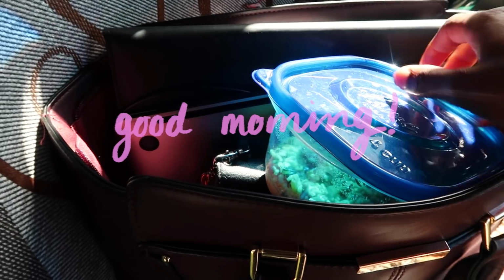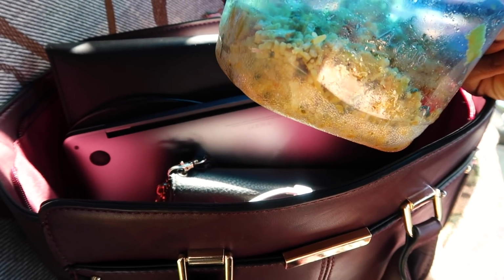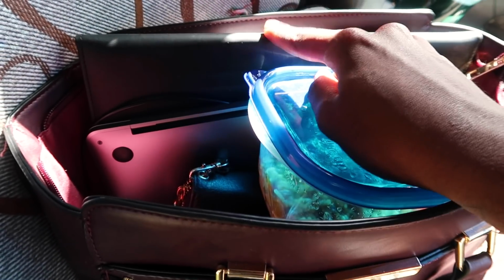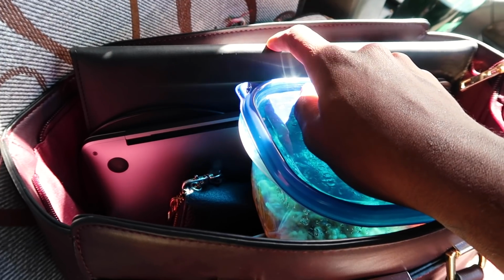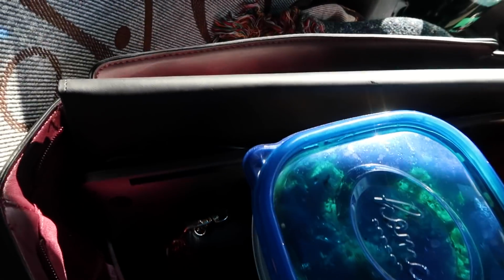Rushing into work this morning, but my mama cooked me lunch. She cooked me some fried rice yesterday. I had some for dinner, and I'm taking some for lunch. And then this is the little folder with the notepad that I bought yesterday at CVS, and I have my pen somewhere in there.